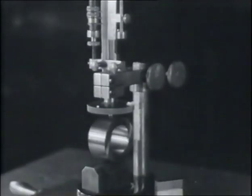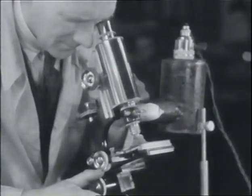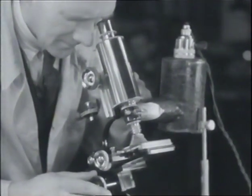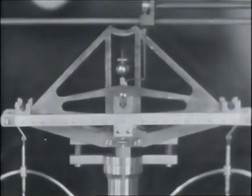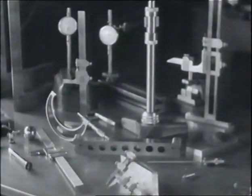So let us show you some of the apparatus that is used to obtain this accuracy. Here we have a representative selection of the various delicate instruments that are utilized in the laboratory and tool room of the Morris Engines factory at Coventry. They cost many thousands of pounds and are capable of measuring or weighing to very fine limits indeed.